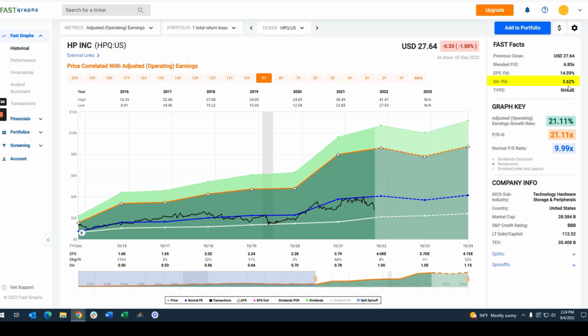The company yields a 3.62% current dividend yield and has an earnings yield of about 14.59%, which is typically double what I like. But there are some very interesting factors here. I want you to notice, and I talked about this in my last video, the blue line. The orange line represents PE ratio equal to growth rate. So the orange line on this graph is a PE of 21.1, utilizing the 9-year, or post-spinoff, time frame. So the company generated a lot of significant growth here.